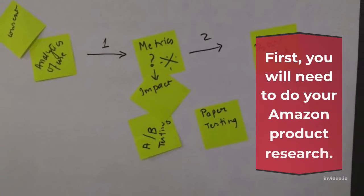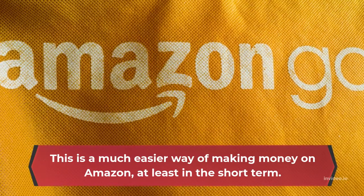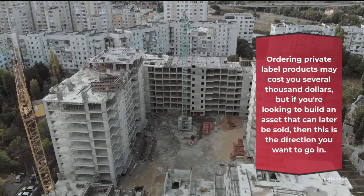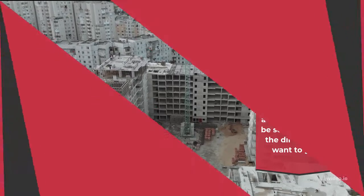First, you will need to do your Amazon product research. This is a much easier way of making money on Amazon, at least in the short term. Ordering private label products may cost you several $1,000s, but if you're looking to build an asset that can later be sold, then this is the direction you want to go in.